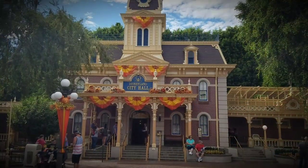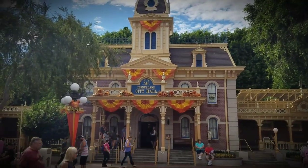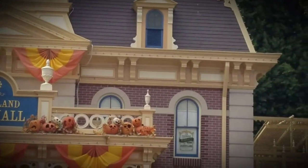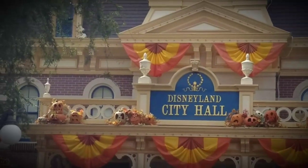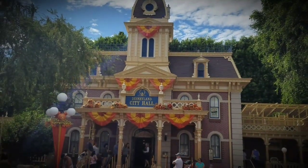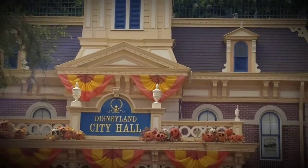All right, here we go, Misfits. My first stop on today's Disney Halloween trip is at Downtown Disney for beignets and a chicory coffee. They're so good. Right inside the entrance, we have Disney's City Hall and all the lovely little Halloween things set up. It's a great building. I want to live right up there.